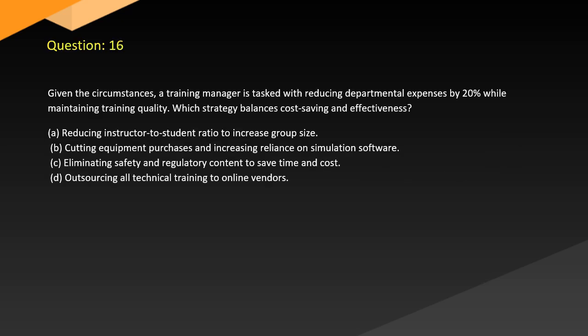Question 16. Given the circumstances, a training manager is tasked with reducing departmental expenses by 20% while maintaining training quality. Which strategy balances cost saving and effectiveness? A. Reducing instructor to student ratio to increase group size. B. Cutting equipment purchases and increasing reliance on simulation software.